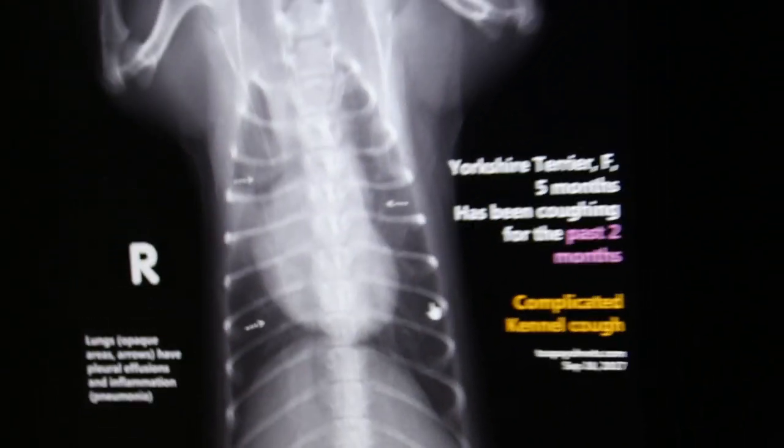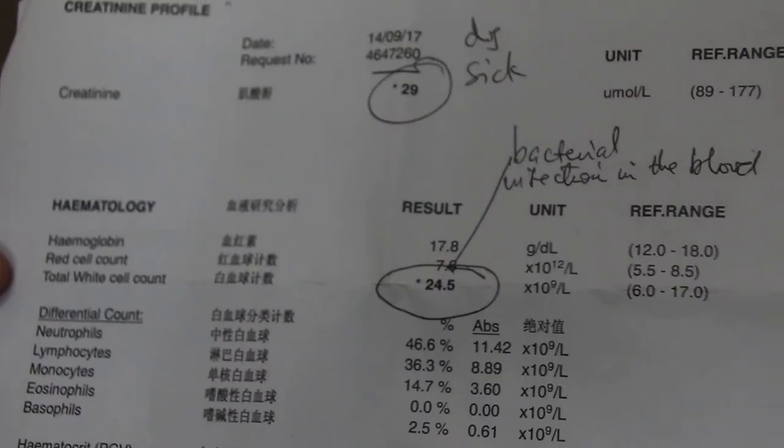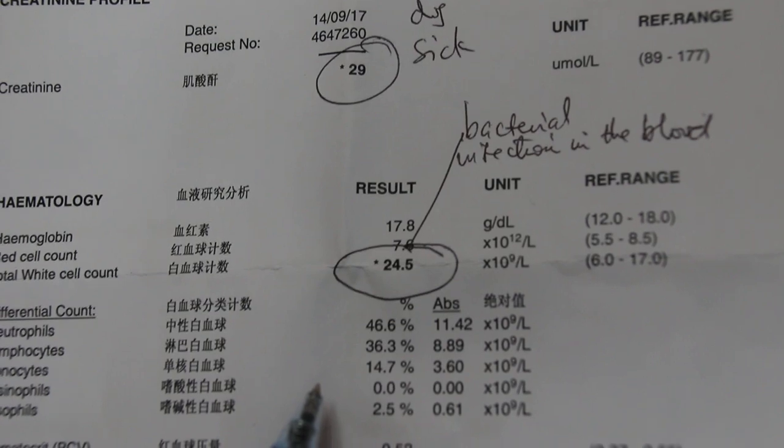Then we look at the blood test results. The blood test results show, and this was about 16 days ago when she came for the ringworm. You see the blood test. This is the infection, called leukocytosis. The total white cell count increase. Now we can show that the dog has got the infection of virus also, because these two normally should be high, but this is low.